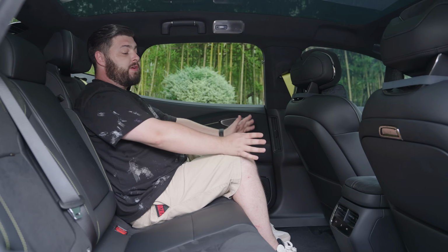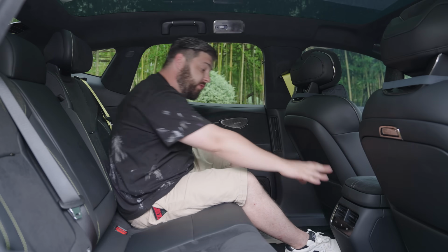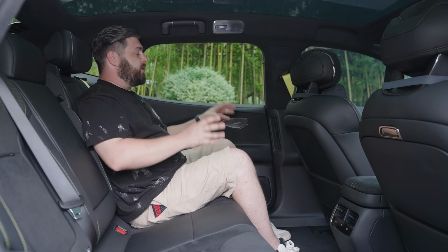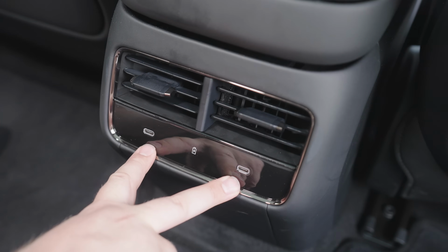In terms of what there is back here, well, you've got air outlets here on the B pillar, nice big ones, which is lovely. But you also have some down here as well. Although this is only, I believe, 2-zone AC, you have 2 sets of outlets on each side. That's quite nice. You also get 2 USB-Cs as well for charging, which is always a double thumbs up. Hate it when there's only one.